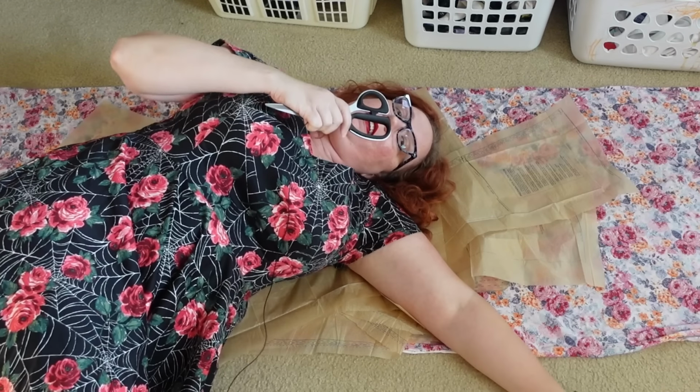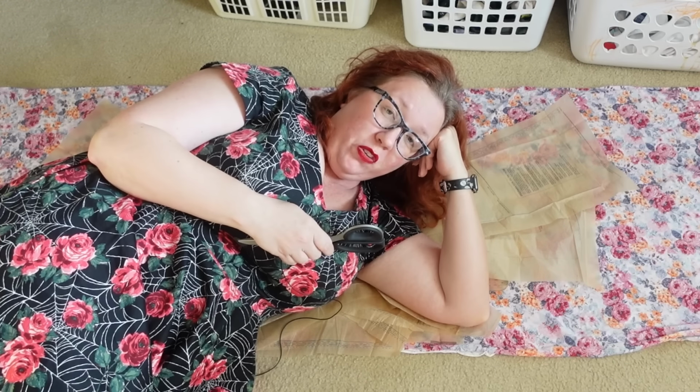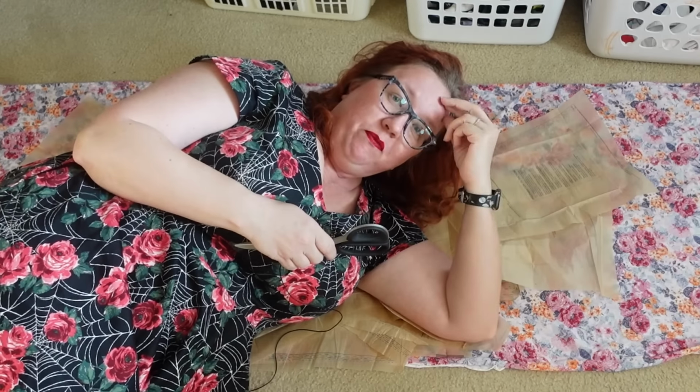Yes, indeed, friends. I have been utterly reminded as to why I distinctly dislike modern patterns, because all the vintage ones usually are pre-cut out, ready to go, or someone else has used them before. Sure, there might be mistakes, but you don't have to do any of this.